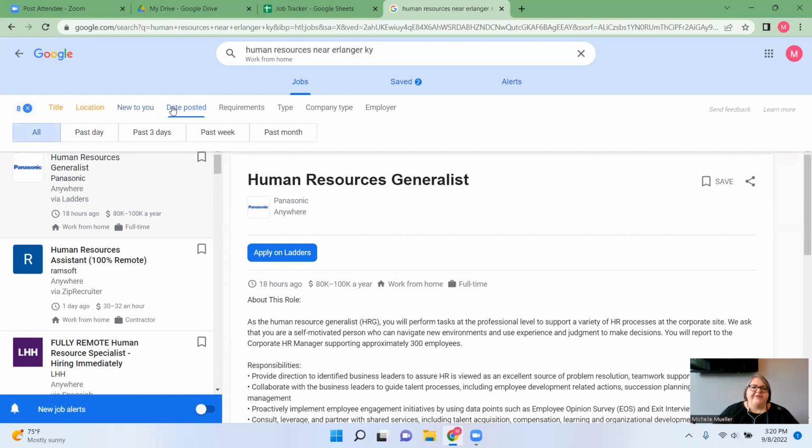Date posted. Do I want to see everything that's been posted in the past day, the past 3 days, the past week, and the past month? I get to choose. Now, let's say this is my first time looking for this job, or I'm helping a patron. They're really just new to the job market. They just lost their job, unfortunately, and you're helping them look for jobs. They may just want to see things from the past week because they haven't searched before. So show me everything that's been in the past week.